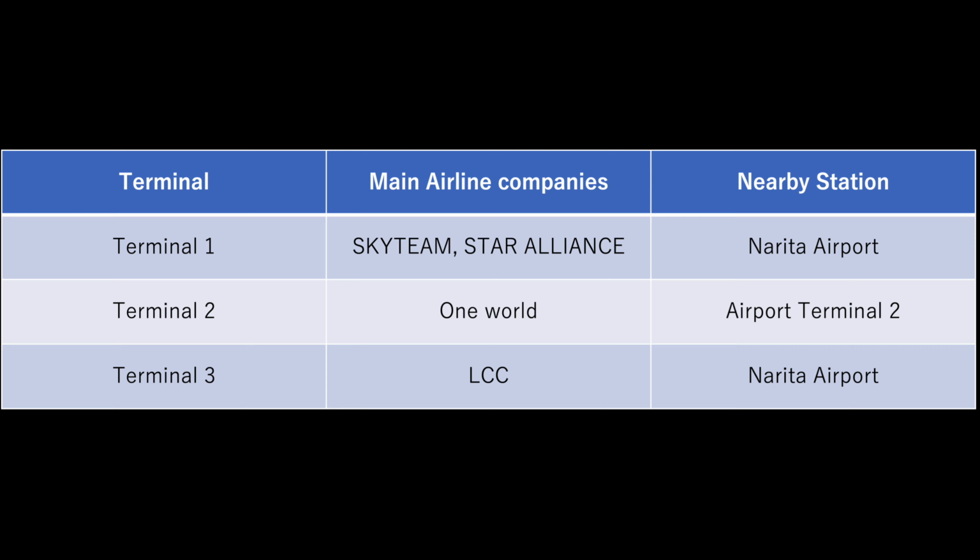Before going into the detail, I will give you some small things about Narita Airport. We have three terminals actually. Terminal 1 is for SkyTeam and Star Alliance airline companies. A nearby station would be Narita Airport. Terminal 2 is for main airline companies, Oneworld. Nearby station would be Airport Terminal 2. Finally, Terminal 3, we have LCC. Nearby station is Narita Airport.